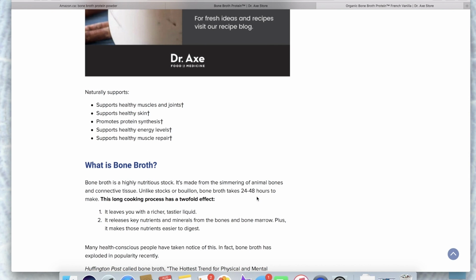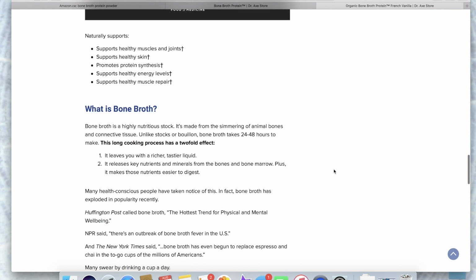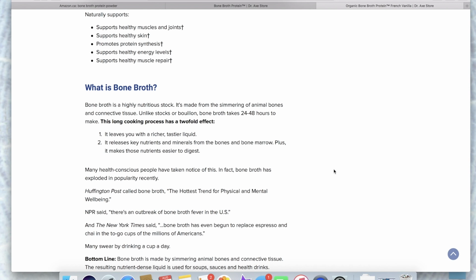Because it's so big in collagen, it supports healthy muscles and joints, it supports healthy skin, it promotes protein synthesis, it supports healthy energy levels, and it supports healthy muscle repair. Like I said, bone broth is pretty much like a soup, but the way that they do it is that they dehydrate it and then they make it into a powder form.